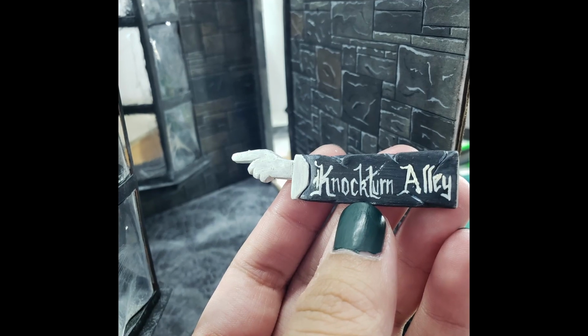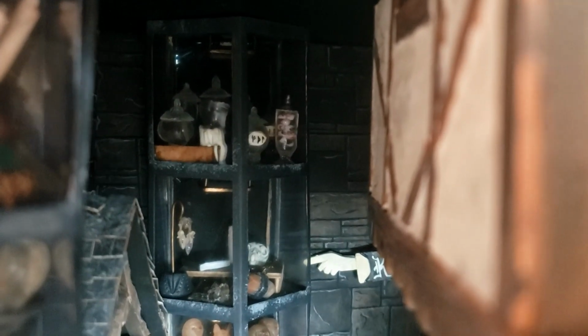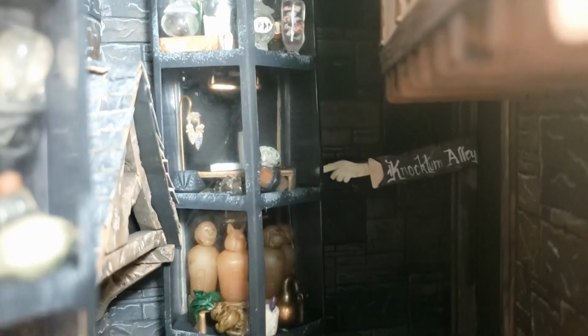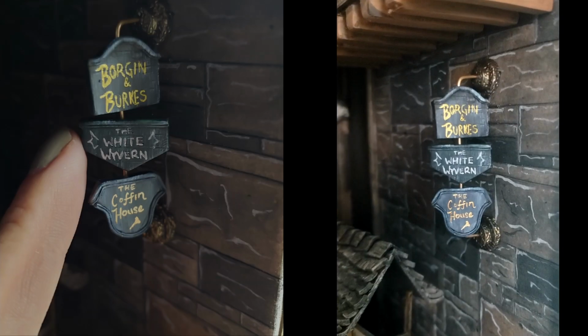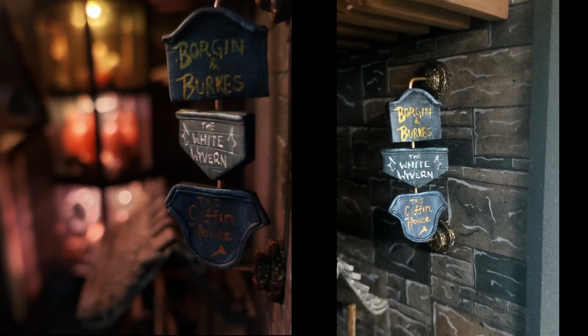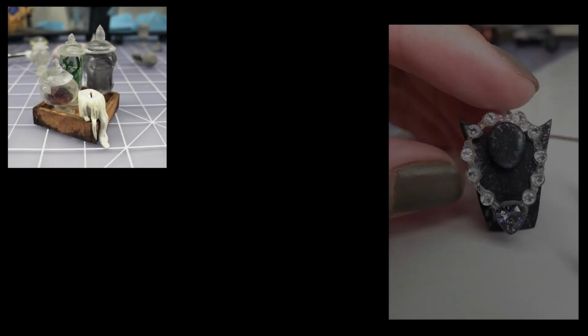I made the Knockturn Alley sign really early on, but was waiting to attach it until the very end since I wasn't sure about the placement. It was really satisfying to finally place it and feel like the nook was finished. Spoiler alert, it wasn't. As I started taking pictures, I realized there are no signs. I also realized I couldn't do a sign like I did for Ollivander's since it would cover my window stuff.